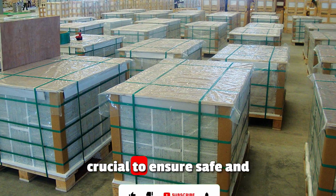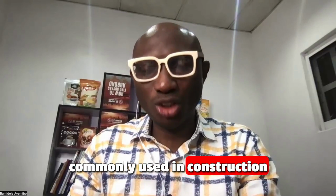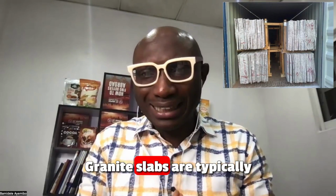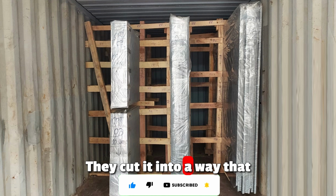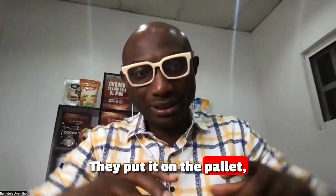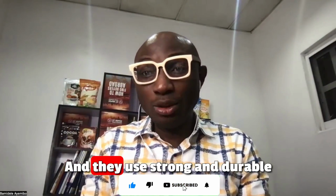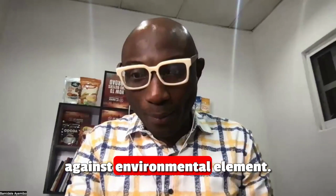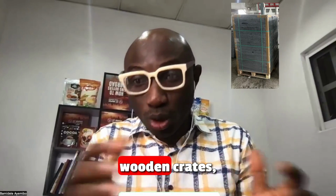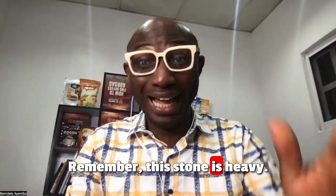Now, packaging granite for export is crucial to ensure safe and secure transportation of this natural stone, commonly used in construction and decoration. Granite slabs are typically packed individually or in bundles. They cut it in a way that sometimes they put it on a pallet, and they cut it into small blocks. So it can be cut into slab, it can be cut into blocks, and they use strong and durable packaging material that protect against impact and abrasion, and of course against environmental elements. Common material include wooden crates, steel frame, and reinforced containers is what they use. Remember, stone is heavy.